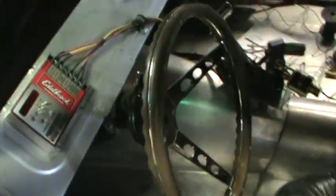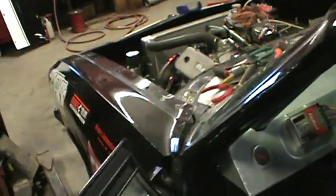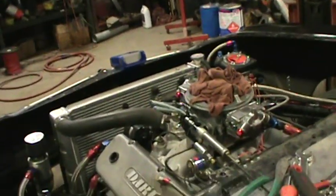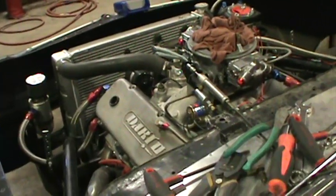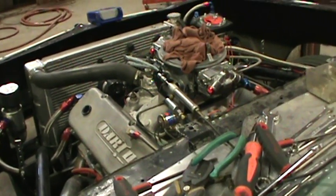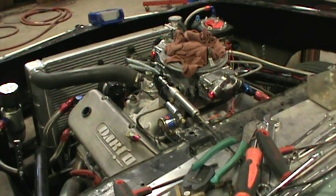So here's the trans brake button. Oh, I'll get in here. Okay. Put my foot to the floor. Okay, now I hit the trans brake button. Car is up on the converter, she's ready to launch. I let go of the button.